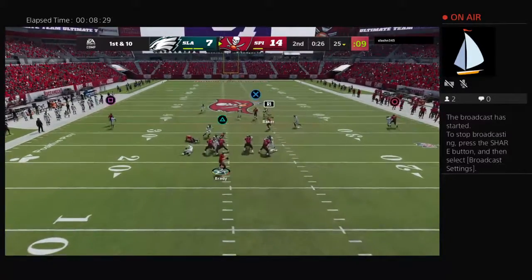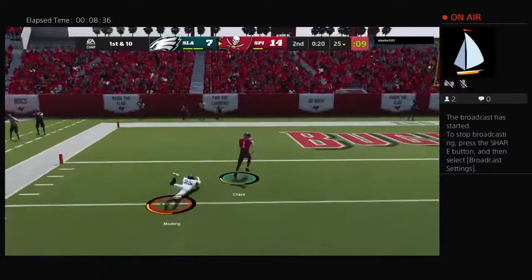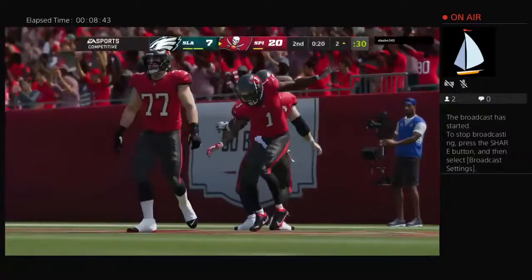Brady now on first down. He's going to loft one deep left side here. He's got a man complete. The 20. Touchdown, Tampa Bay. Jamar Chase as the first half is winding down.